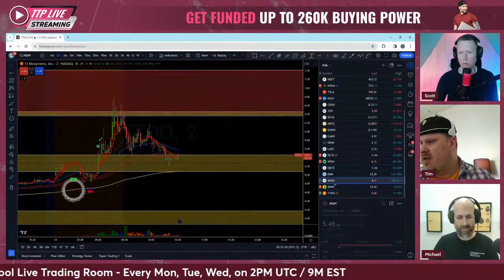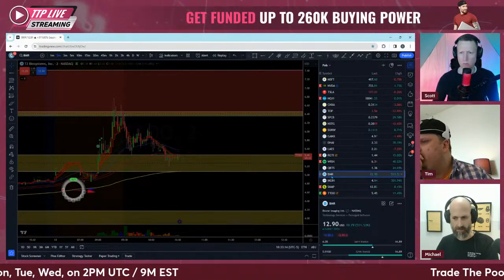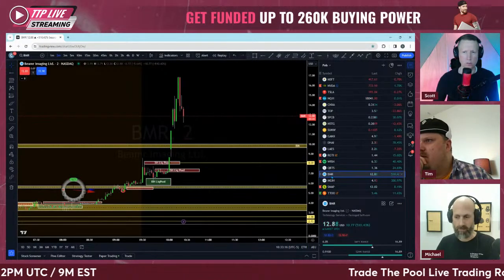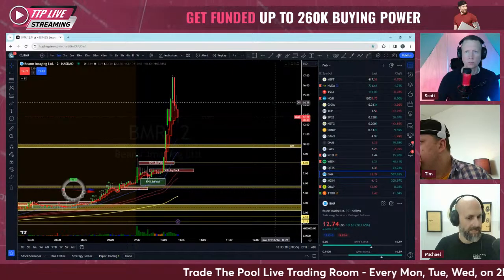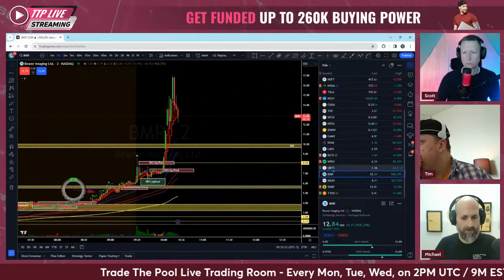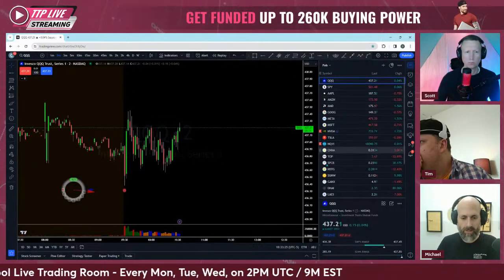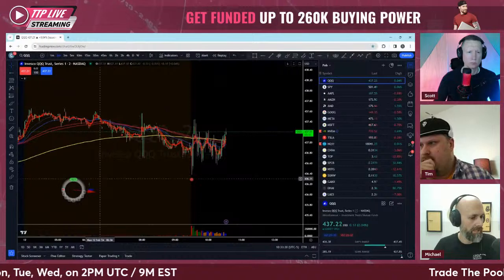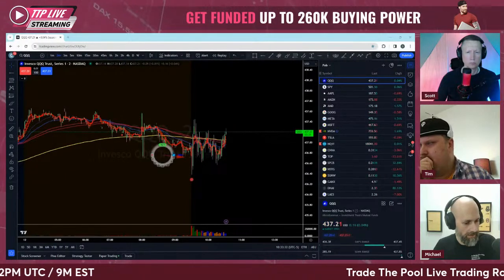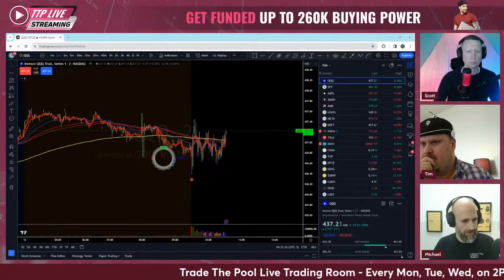So SPY's breaking to a new high. Yeah, IWM also in a new high. The only one missing the party is the Qs, the QQQ. If the SPY and the IWM continue higher, then the Qs will join the party, and then maybe we will see Nvidia break to a new high. Still got those 100 shares inside.